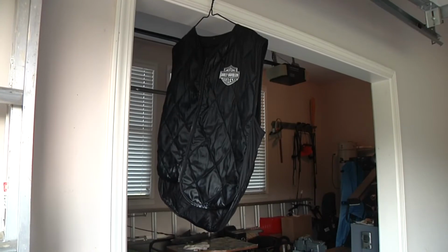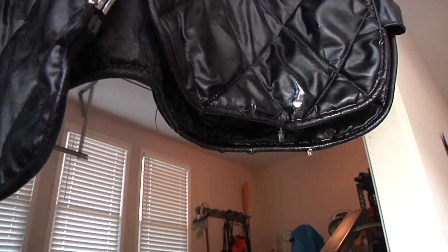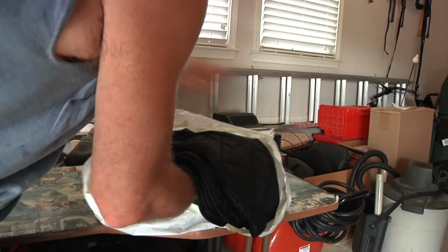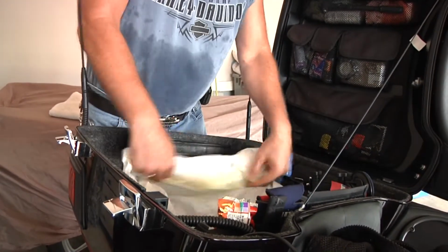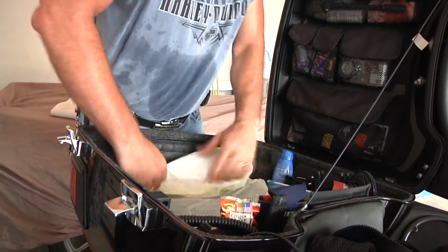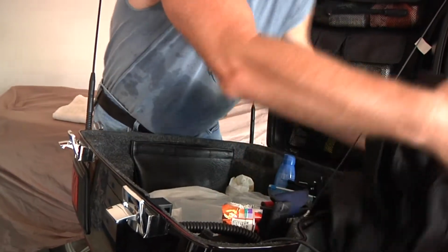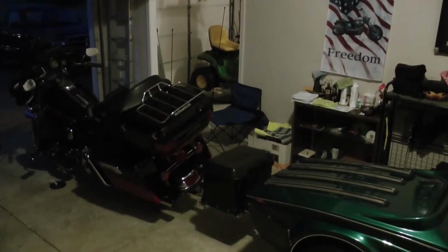After soaking it in water per the manufacturer's instructions, I usually hang it up to get rid of the excess water. I place it in a plastic bag. Then I place it and my hydration jacket in the tour pack. Believe me, wearing these really keeps you cooler in the excessive heat. Alright, it's packed up, ready to go.